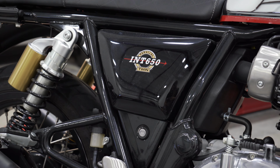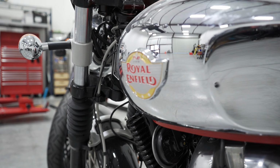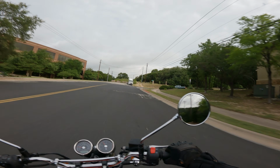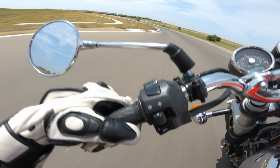With this air-cooled 649cc parallel twin, the upright bars, a beautiful chrome gas tank. This is a great motorcycle that you can learn with and just grow with and really enjoy. And so I don't really think it makes a ton of sense to turn it into that.